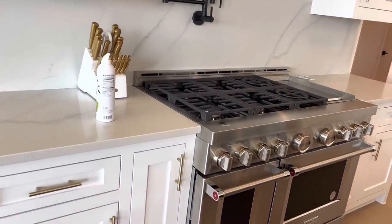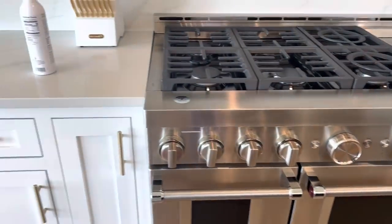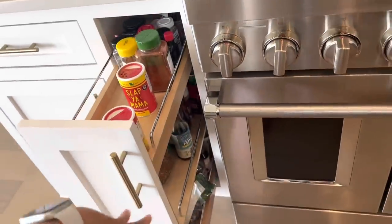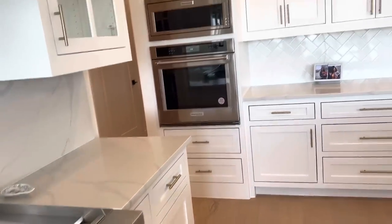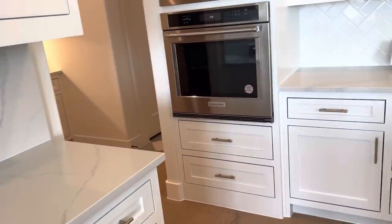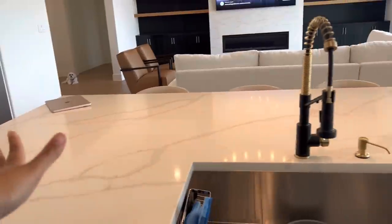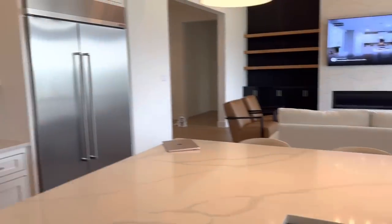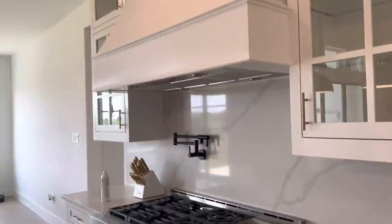So this is our stove, also KitchenAid, has two ovens on it. And then, oh, this is our spice rollout. It's a mess. Nope, not organized yet. It will be. And then we also have another oven there, and then the microwave. And then we have the pull-out trash. And then I don't want to show you my sink because I actually have dishes in the sink, but the sink is there. And then another view of the kitchen.